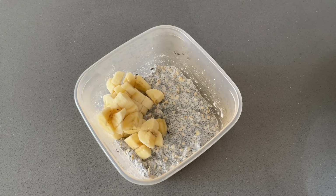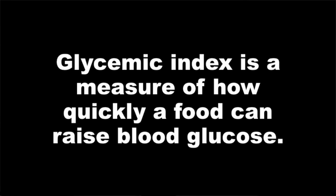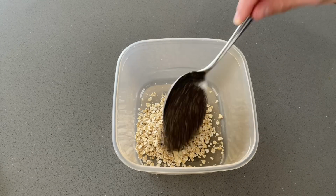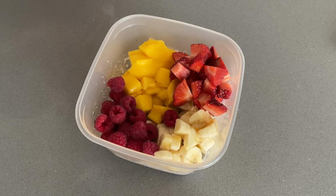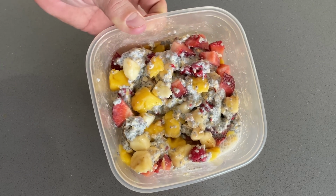By the way, I know that the banana and the mango in my breakfast bowl will spike my blood sugar quite fast. They have high glycemic index. That's why I complement them with steel cut oats, chia seeds and berries. These all have relatively low glycemic index and they are full of fiber, so they help me slow down the blood sugar spike from this breakfast. And this breakfast bowl has about 70 net carbs.